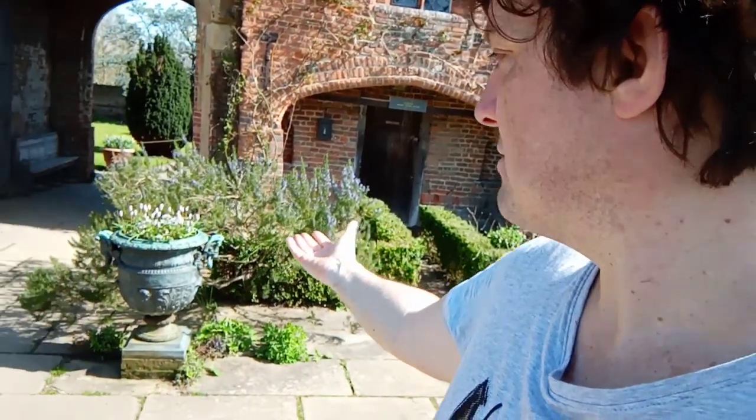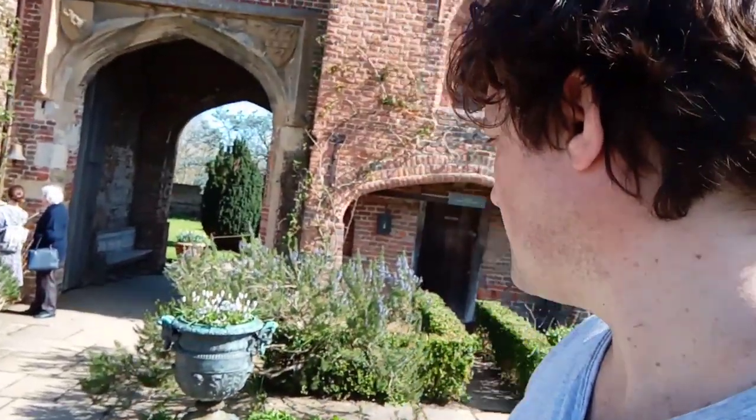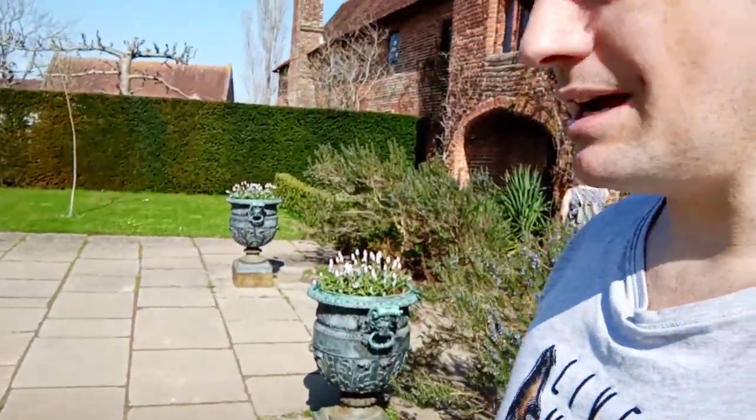Even look at this, what would you call it, flower bowl? These metal flower bowls with these lion's heads at the edges and the lion holding some sort of handle in its mouth. So there's just such great attention to detail.